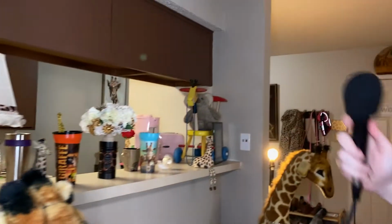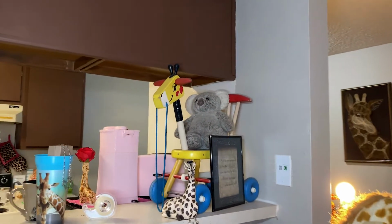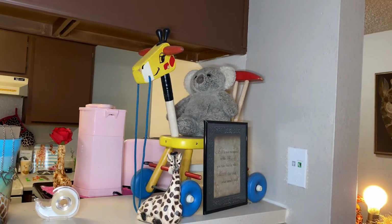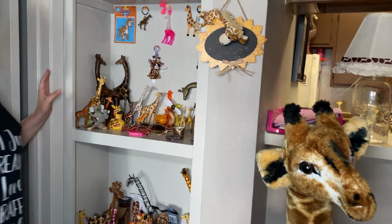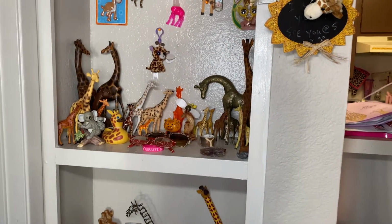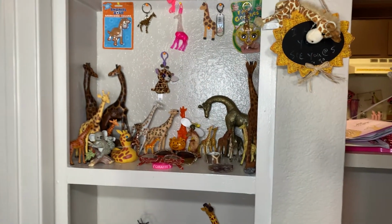And if you peer over into this corner on this vintage giraffe riding toy is my original giraffe. That's Mr. Koali, and that is the first stuffed animal that I got as a baby. So the koala was the first animal, but you veered into the giraffes for sure. But we still have little nods, right? Yes. Tips of the cap, if you will, tip of the giraffe cap to koalas.